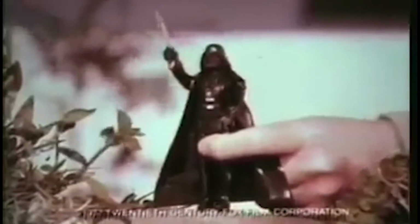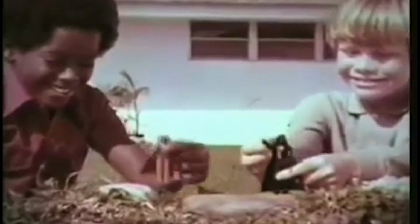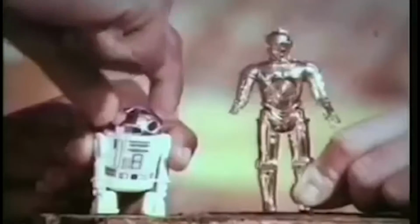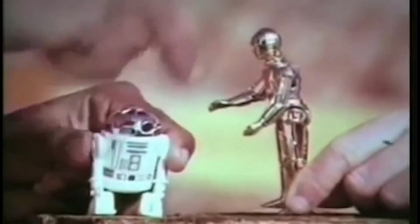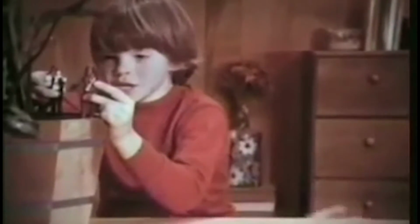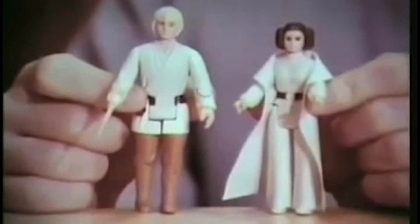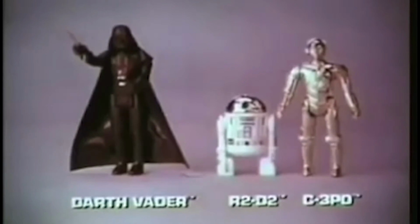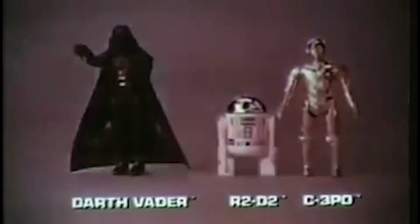It's Darth Vader! Watch out! And he's got a lightsaber! It's Kenner's new Star Wars action figures, each sold separately. I got you now, Ben Kenobi! With R2-D2 and C-3PO. There's even Chewbacca and Han Solo. Someone's coming, Chewie. Who's there? It's Princess Leia and Luke Skywalker! Now I know the Force is with us. Darth Vader, R2-D2, C-3PO, and other Kenner Star Wars action figures, each sold separately.